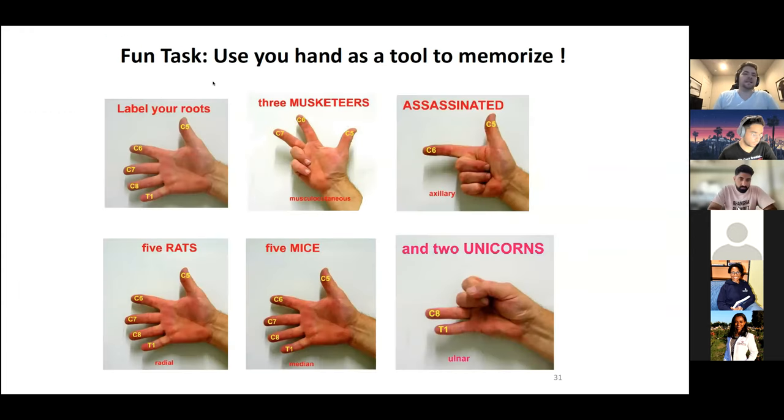Okay. This is great. If y'all haven't seen this, this is wonderful. This helps you to determine, when you're looking at the brachial plexus, what are the downstream problems? So label your fingers, C5 through T1, right? That's all of the roots of the brachial plexus. So if you do three musketeers, that's the first three, that's musculocutaneous, right?